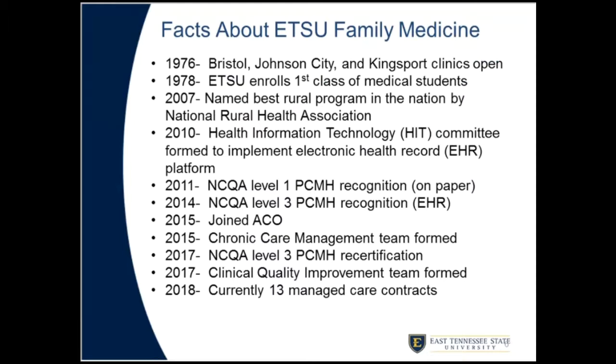And then in 2004, we received Level 3 PCMH recognition, and at this point we were on the EHR, and this was on the 2011 standards. In 2015, we joined an ACO, and it's a Track 1 MSSP. We had actually joined an ACO in 2014, but it was rather difficult for us to manage and get some information. So we really became active in 2015 with the current ACO that we're in today.